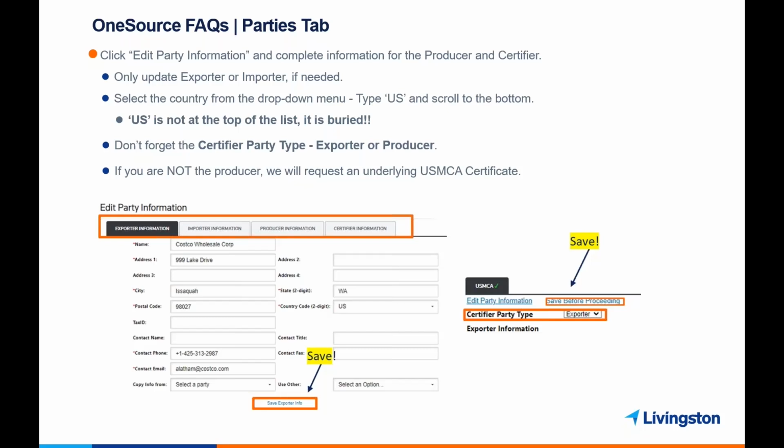individual that you put in the certifier information must also match the signature that you put on the document, but we'll touch the certifier information a little bit later as well. After you update the information on these different Parties tabs, there's a Save link at the bottom of each one of those boxes, and you want to make sure you click after each address and company you input.